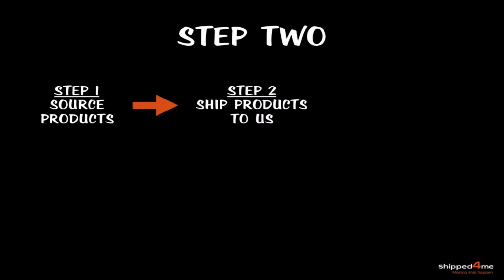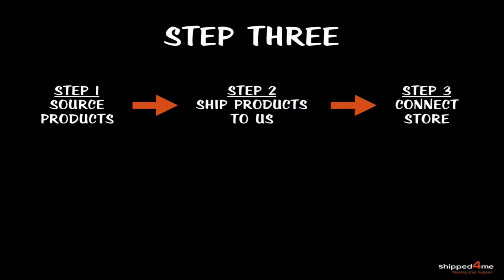Okay, so once that's done and out of the way, then we're going to go ahead and set up your whole account. We're going to connect your e-commerce store or multiple stores to our shipping software. We're going to give you a client code, and this is also when we're going to create and set up your custom emails to your customers.